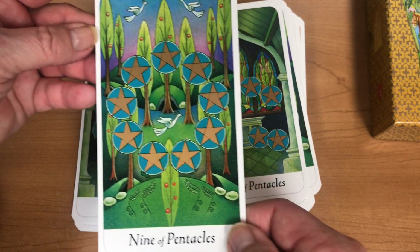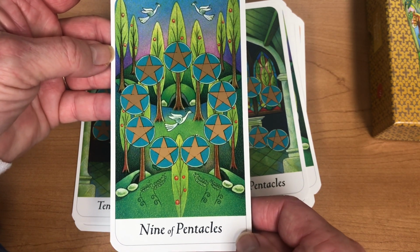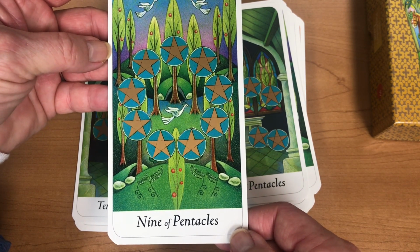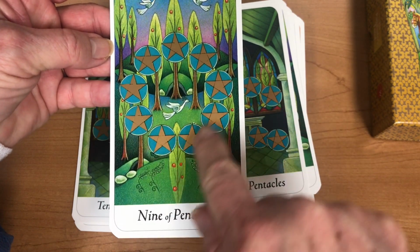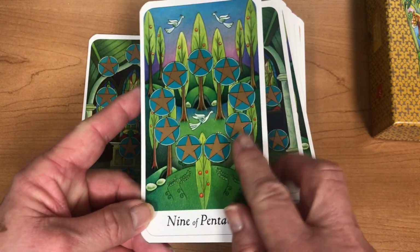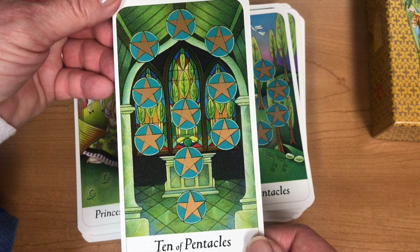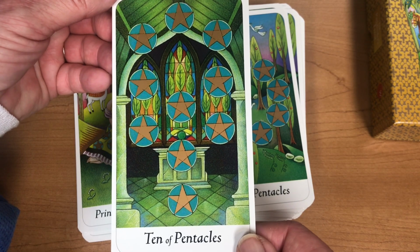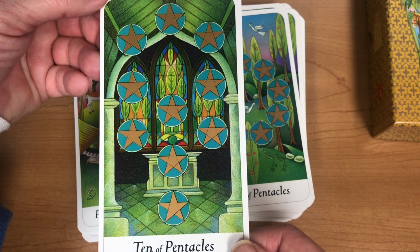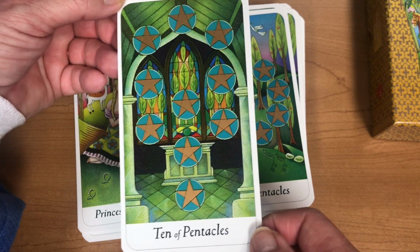Here we have the Nine of Pentacles, which is oftentimes associated with a lady standing in the middle of a beautiful garden and enjoying the fruits of life. She's holding a bird, but this deck doesn't give you quite as much of a story as the Rider-Waite decks do, but if you know Rider-Waite, you won't have any trouble bringing that over to this deck. The Ten of Pentacles, where they normally show a very successful family homestead, and it oftentimes means an inheritance, great success in your job, stability in your family.